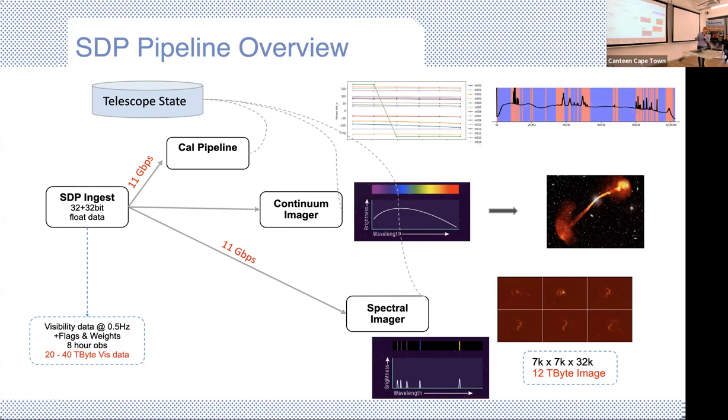So just to give you an idea, typically we average the visibility data down from half a second in the correlator to 8 seconds. Then an 8-hour observation is about 40 terabytes of data. So we're processing large volumes of data, and we need to try to slim that down as much as possible.